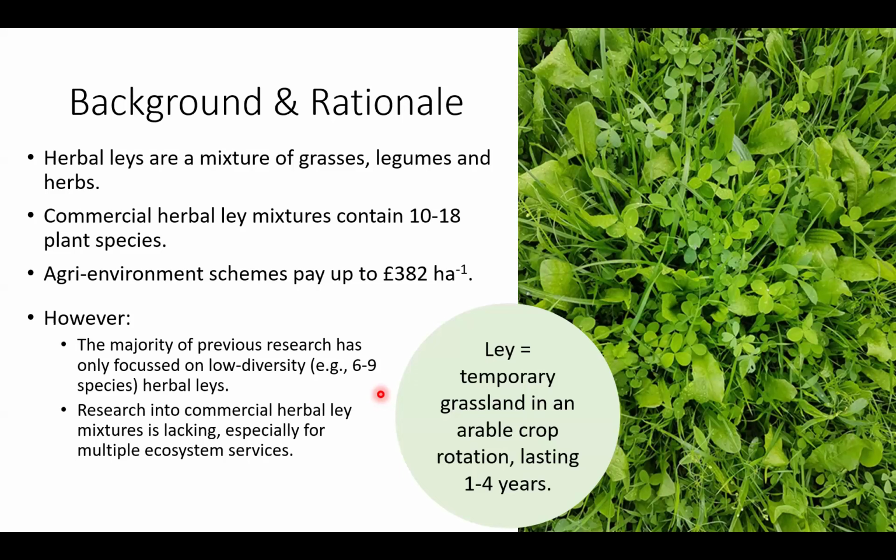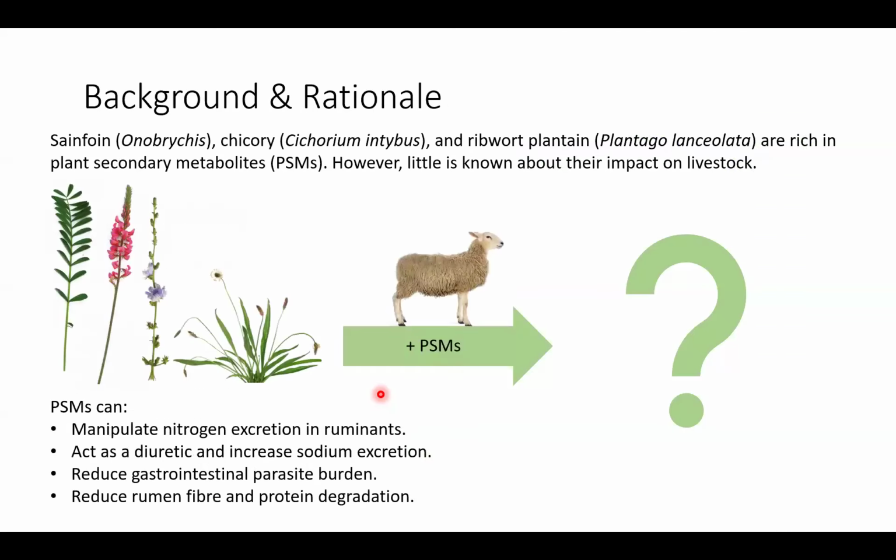Now, a big component of these herbal leys is the different plant species in terms of the herbs, and in particular, we have a lot of bioactive herbs. These bioactive herbs and legumes can be anything from sainfoin, chicory, or ribwort plantain, also called ribgrass, and they contain high levels of what we call plant secondary metabolites. It's a compound that can have a secondary effect on an animal, so on a grazing ruminant, or on soil health itself, on the soil microbial functioning.